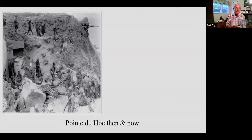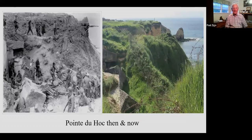let's take a look at this before we move further on. Here's Point de Hoc then, and this is the cliff that overlooks the English Channel. Here's Point de Hoc today. You can go to Point de Hoc and visit the site and see it as it actually existed during the course of World War II. One thing about the site, it's now a U.S. Battlefield Commission park. The French government turned it over to the United States for maintenance, and in essence, improvement. And we now, in essence, are in charge of this area that you can visit as a U.S. military park.